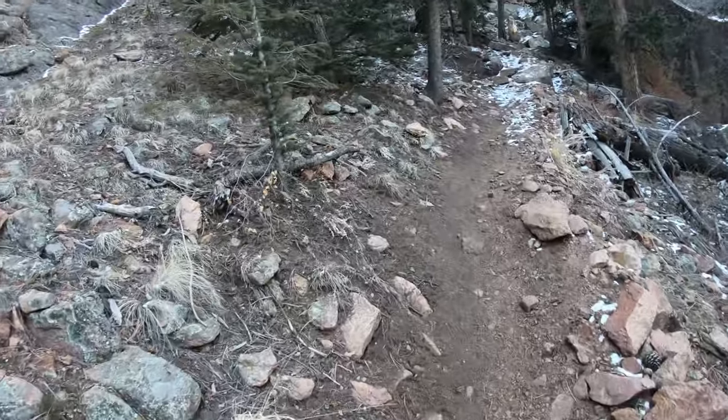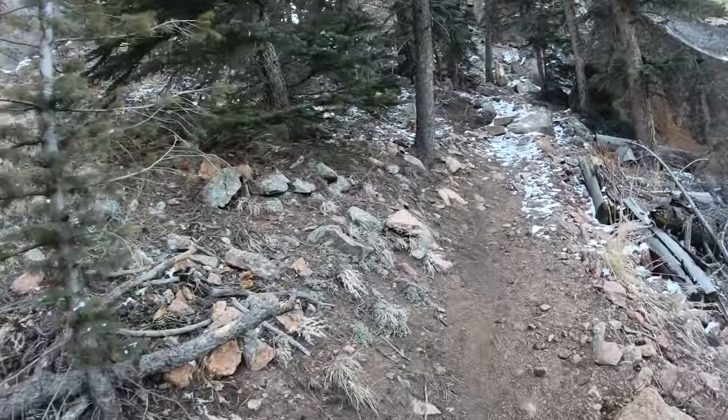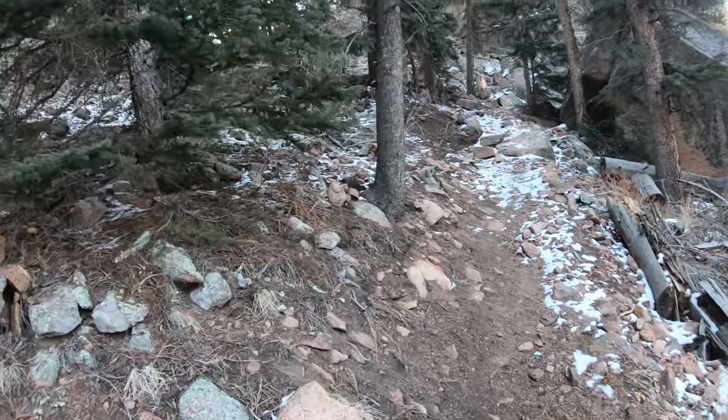I don't think we're going to do the overlook today, just because the whole point of the waterfall's overlook is to see the waterfall, and there's not much open, not much moving that we'd be able to see from the overlook. But overall, this is a pretty good hike to get out, stretch your legs, nothing too challenging. It's a little bit of elevation gain on the way back up from the falls.